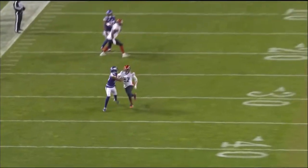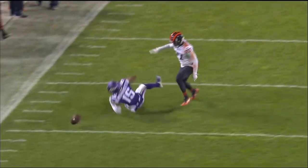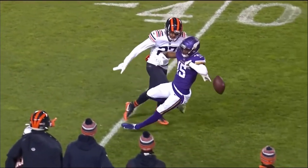And how many times have we talked about the fact that when you are not in phase and you can't really look back for the ball, although he does get a head turn real quick, you go and you punch the pocket, you pull the arms.